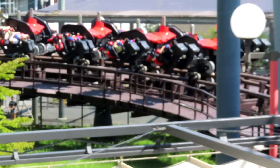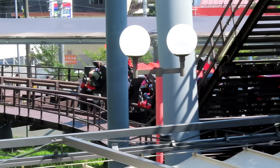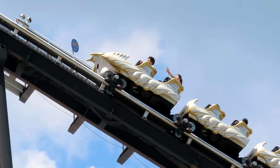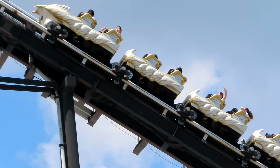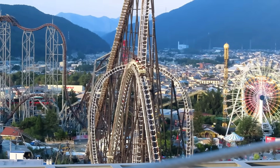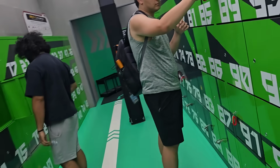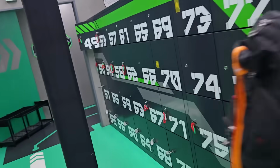I do have some good news about their ops, and that is, they do not staple you on any ride. I didn't really have this problem in Japan in general, but it was noticeable here, especially on Fujiyama. This is where you really want to feel the airtime. As for loose articles, you can just forget about it. You will need a locker for just about every ride, and they are provided for free.